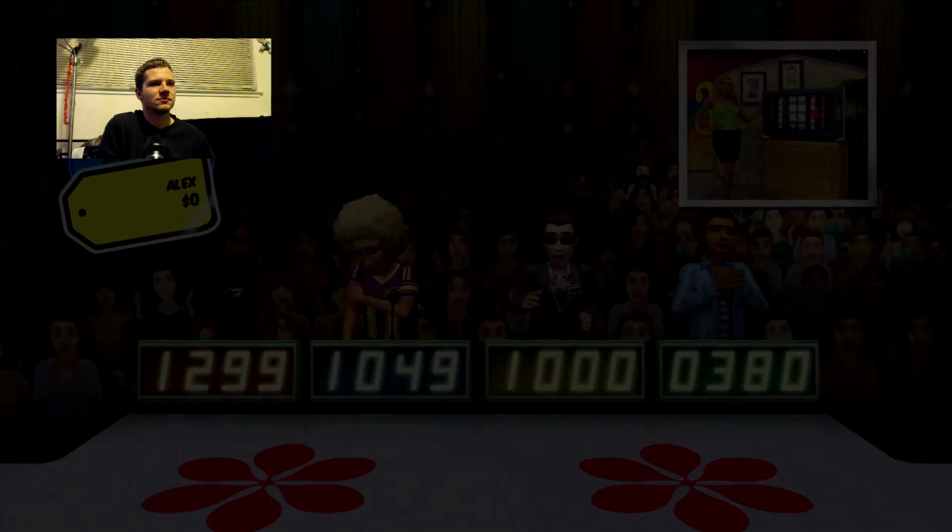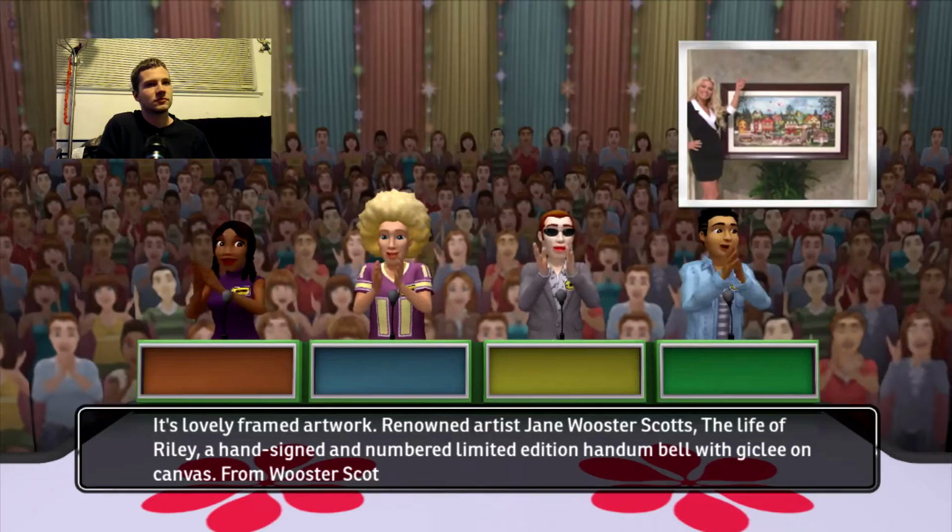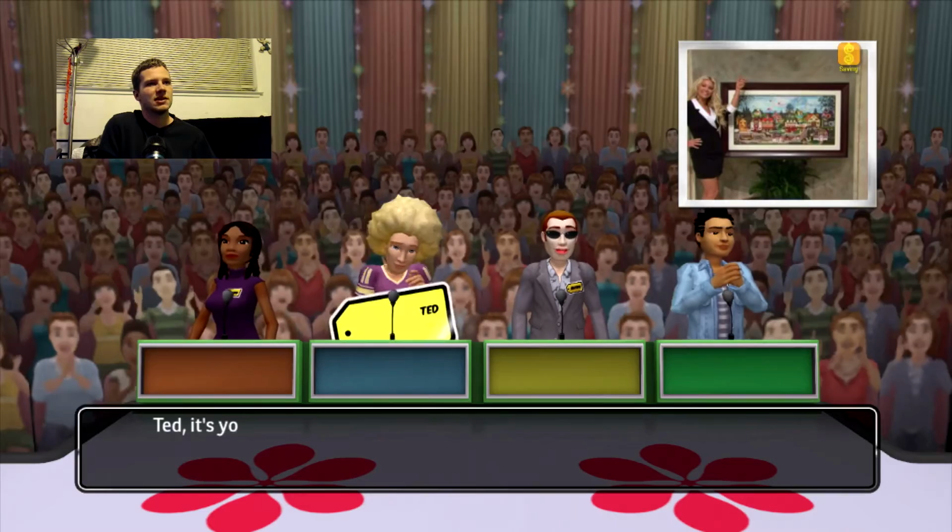Welcome. Here is the item. It's lovely framed artwork. Framed artwork. Signed and numbered limited edition hand embellished giclee on canvas from Worcester Scott. Let's see who bids the closest without going over. This isn't really expensive at all. It's that same contestant. What is your bid?